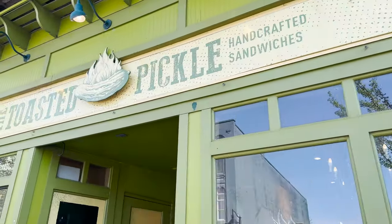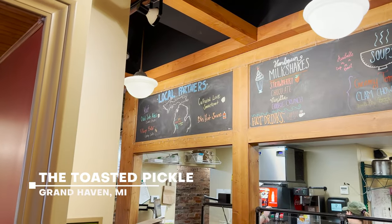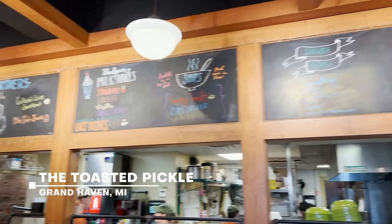We're grabbing a sandwich at the Toasted Pickle. It's a sandwich shop right on Main Street. It opened in 2016, and the owners wanted to bring back that classic sandwich spot to this Grand Haven area. And we ordered a specialty sandwich called the June Bug.